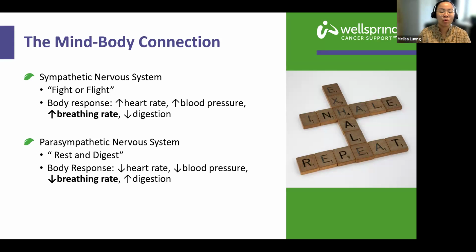And we know that the more air that goes into our lungs, the more oxygen is delivered to the vital organs in our body, our muscles, our brain, our heart, and our other important organs as well. So that's why if we were to work on meditative practices or relaxation practices to decrease our breathing rate, that can also trigger or stimulate our parasympathetic system to allow our body to rest and recover.